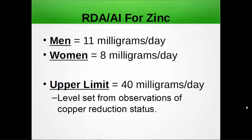Currently, the RDA and AI for zinc for men is 11 milligrams per day, and for women, it's 8 milligrams a day. There is an upper limit of 40 milligrams a day. If you look at the current recommendations, you can see this is quite a bit higher, but this level was set from observations of copper reduction status. As zinc goes up, copper goes down, and in our bodies, we need to keep these levels more even. They're both equally important, but we have to maintain homeostasis.